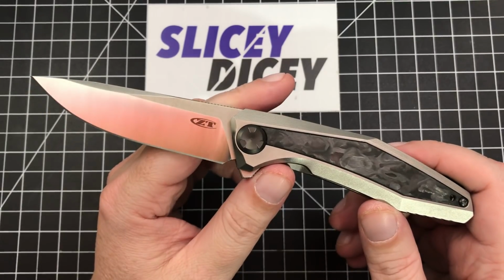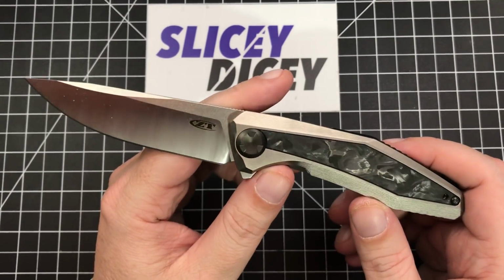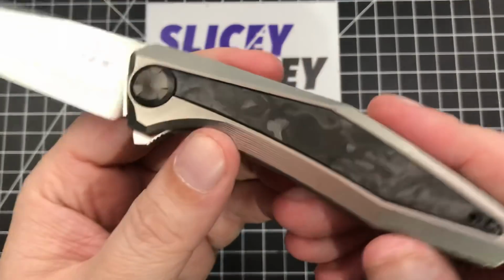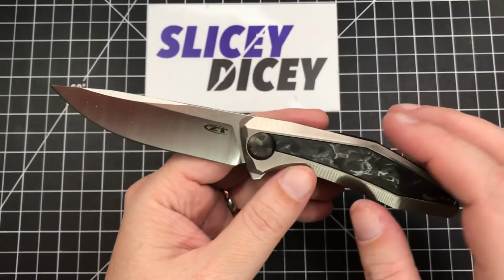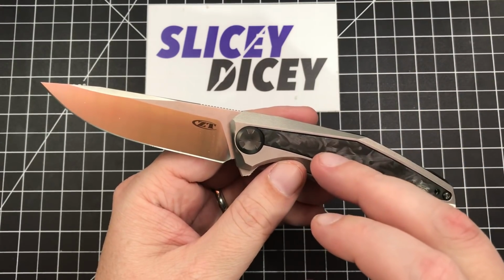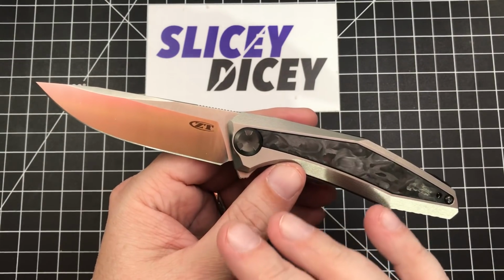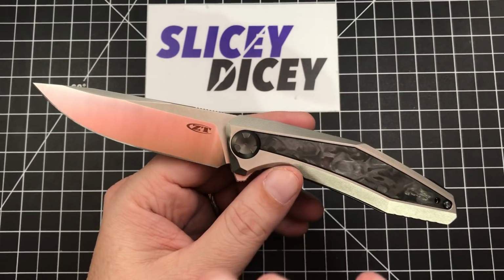I not only like this knife for the fact that it's a very good tool, it's very slicey, it has a really good blade, 20CV, excellent materials, it's titanium, that gorgeous carbon fiber. Not only do I like it for that, and the fact that it's just a beautiful looking knife, I like that it's a representative of where ZT is going, and I'm very happy about this. ZT is making more of these nice EDC size knives. They're not going completely crazy.